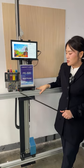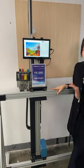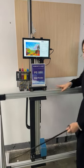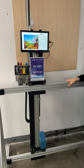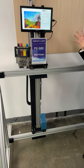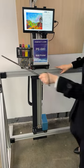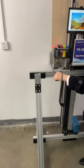And here you can see the racks. This is the triangle shaped rack, so it's very stable. You can see it's not easy to move or tilt. And here you can see our printing head.